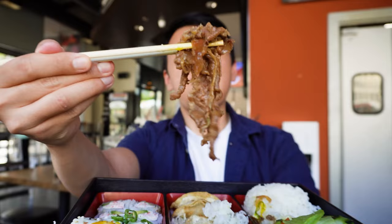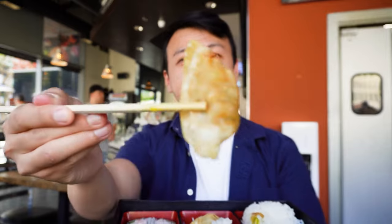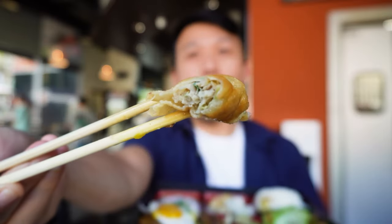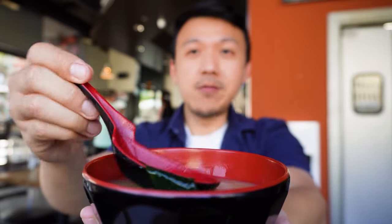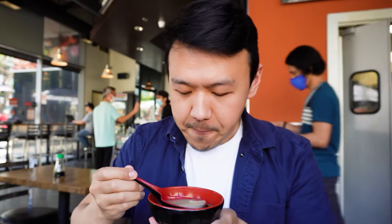Now let's try this sukiyaki beef. Saucy. Okay, let's try these pot stickers. It is a pot sticker, so you cannot go wrong with that. And this is a typical California roll. It's not a bad bento box at all, especially since it comes with two eggs on top. Winning. And here's the miso soup. Miso soup isn't my favorite, but when it comes to sushi restaurants, you gotta have some.